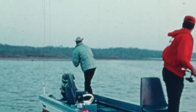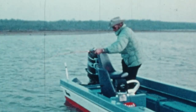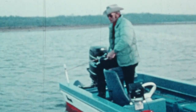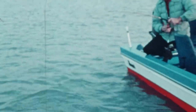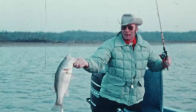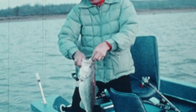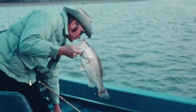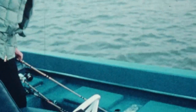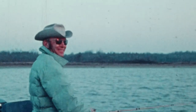Come on, Forrest, see if you can bring him around here. It's one thing about one of these boats, you just get up and walk around them whenever you want to. You've got storage compartments to keep all your rods, tackle, and equipment out of the way. You don't have to worry about stepping on anything or breaking a rod. Nice little bass. Of course, this particular boat we're in today is just one of many models that Forrest builds. He builds a 14-foot, 16-foot, and 18-foot, and all three of those come in many different versions of interior arrangements.